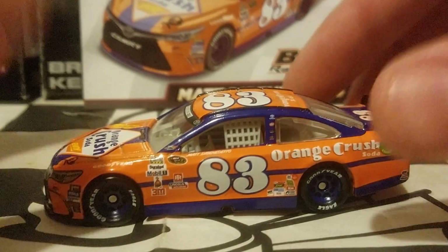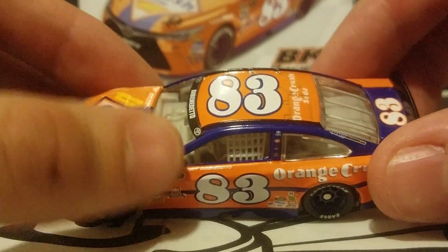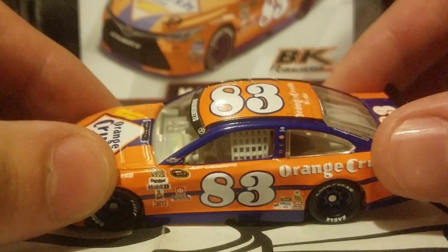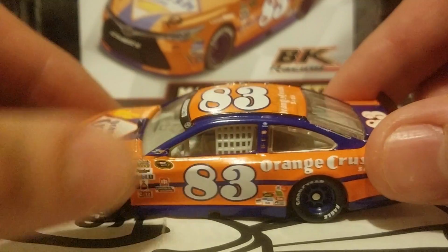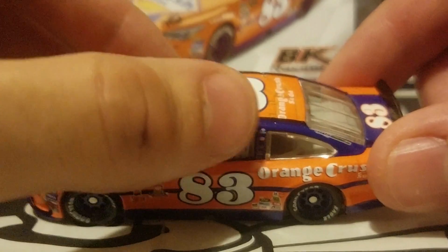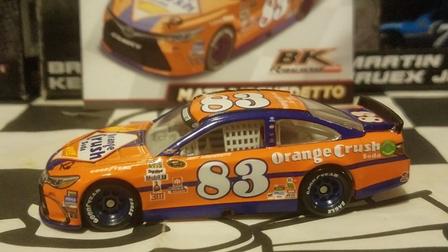Plus, you've got Matt DiBenedetto's name, kind of like how they did it way back in the 70s and 80s and all those throwback decades. That's a nice little feature, because you see right there, Matt DiBenedetto's name is not on the usual rail like it usually is. But overall, really nice car. I love the bright orange, and I would recommend getting it.